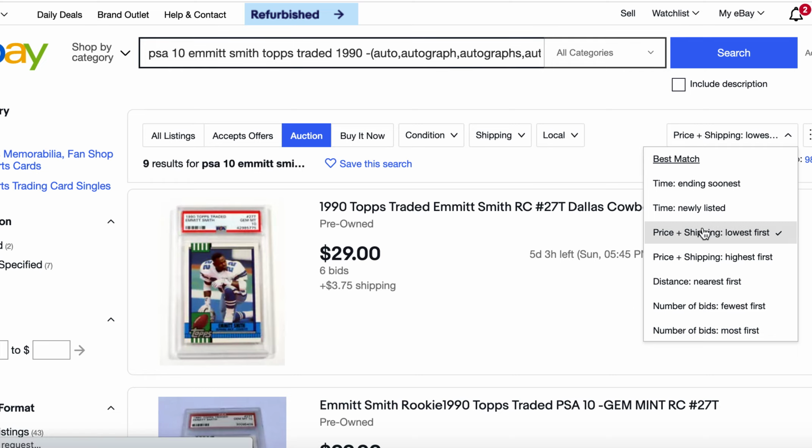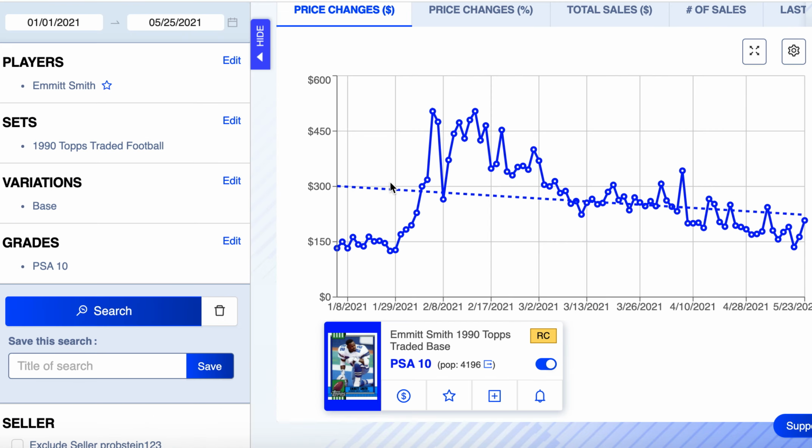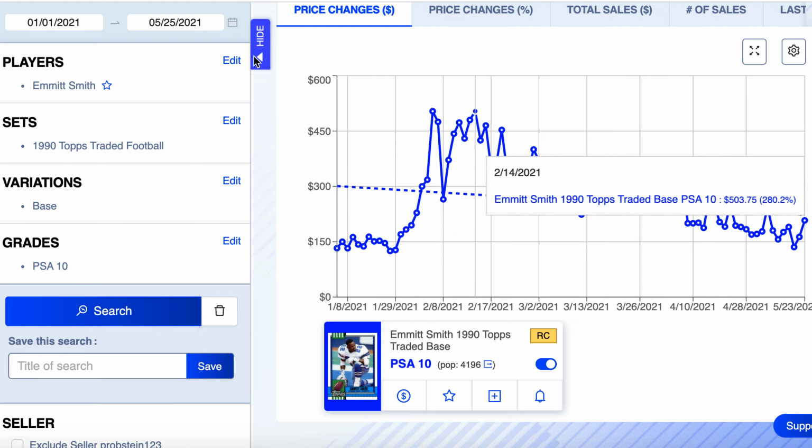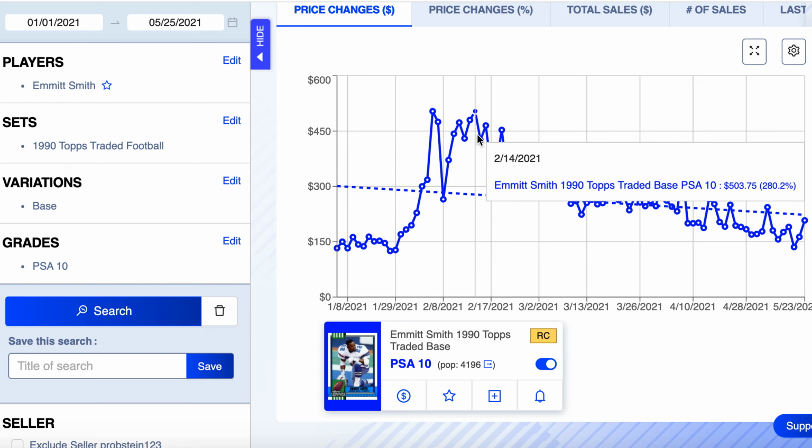Emmitt Smith, all-time leading rusher in NFL history. Cowboys. America's team. Most valuable sports team in America, as a business and etc. And he's got 3 rings? This and Barry didn't even win anything, but he's just so darn good. So I see that as a buy.